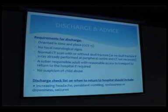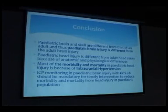If there is increasing headache, persistent vomiting, restlessness, or drowsiness, patients should be brought to hospital. To conclude, GCS 8 or less should be mandatory for timely intervention to reduce morbidity and mortality from head injury in the pediatric population. Thank you.